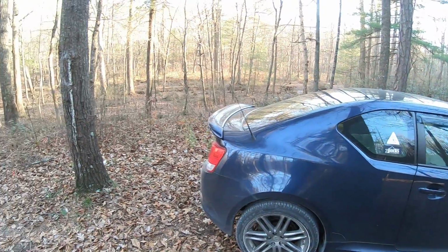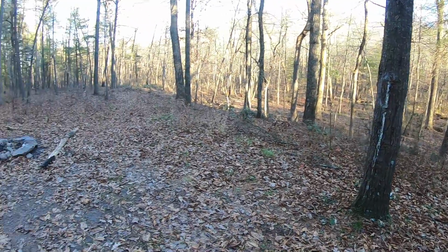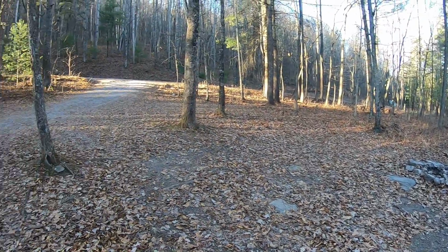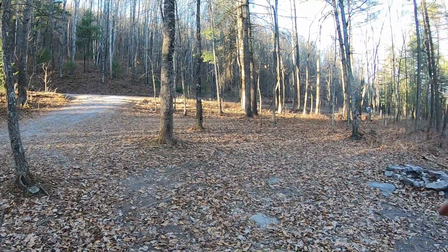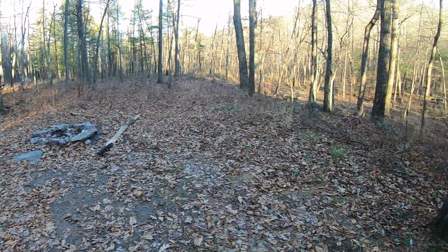This is the campsite, by the way. There's a creek right down there, so I can filter some water. There is a big old fire ring right there. Dirt road is right there. I'm pretty close to the road, but I don't expect a lot of traffic on a dirt road.